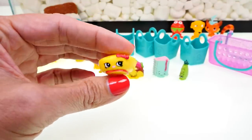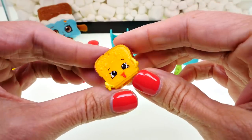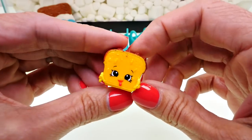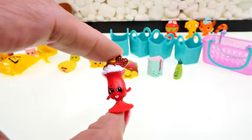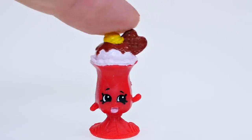Also from the Hat Department, Bonnie Beret. Hi, my name is Lana Banana Bread, and I'm from the bakery. Lana Banana Bread is a common. Susie Sunday is from the Sweet Treat Department, and Susie Sunday is a rare.